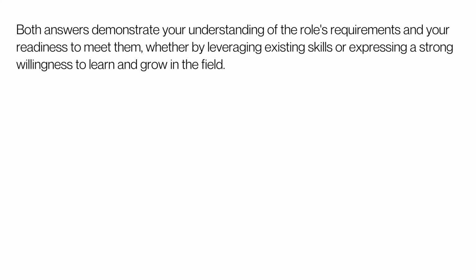Both of these answers demonstrate your understanding of the role's requirements and your readiness to meet them, whether by leveraging existing skills or expressing a strong willingness to learn and grow in the field.